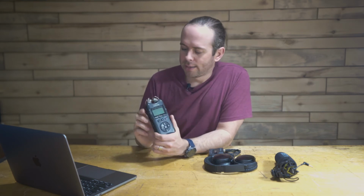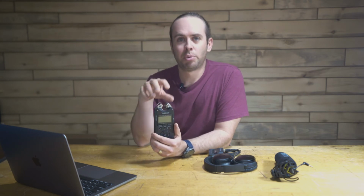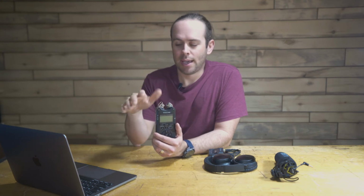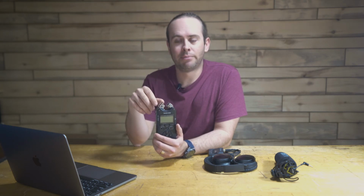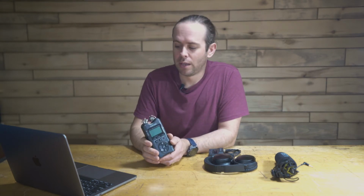But this thing has been handy as a backup recorder. When I'm recording an interview, I can just put this on the table or something near the person and have a second audio source. So I can put this on the table, have the DR10L on the lav mic, and then have the wireless transmitter running into the camera. That allows me to have 3 audio sources and a little bit of redundancy.